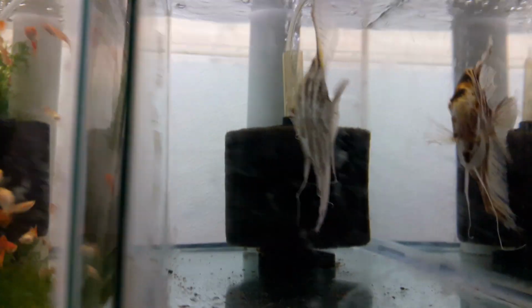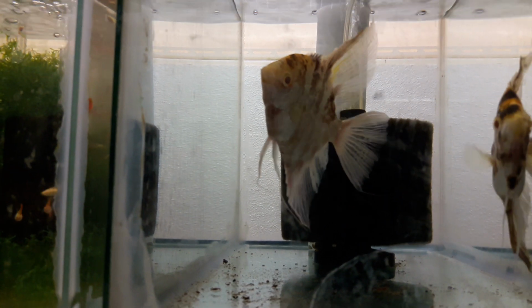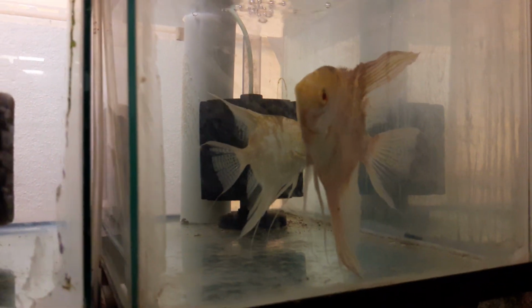Oh, look at these angels. Those are, I'd say, different angels. Some people really love them. Some people think they look dirty. They're beautiful. They're brown. They are albino marble angels.